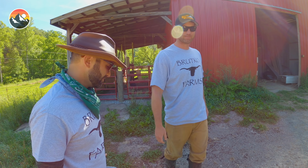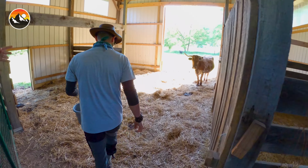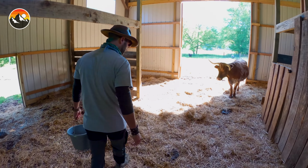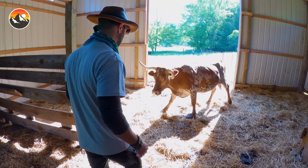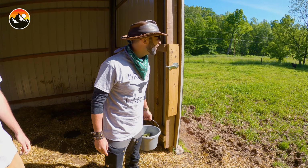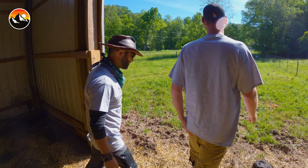Yep, come on in. All right, just safe to walk right in here? Yep, this is Wonky. She's friendly. Oh, hi, Wonky. Is Wonky a bull or a cow? She's a cow. Oh, there they are out there. All right, Tim, I'll let you lead the way. All right, let's go meet Clancy.